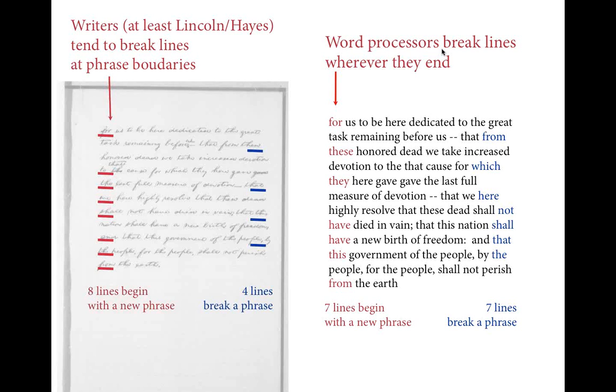So subconsciously or consciously, this writer tended to begin lines with the beginning of a phrase and in some way avoided interrupting phrases too often. There are some interruptions, but not as much as you would get if a word processor crossed the line the way word processors naturally do it, which is just a simple word wrap. If you take the same text and allow a word processor to process it with approximately the same margins, you'll have about 50% of the lines beginning with a new phrase and about 7 of them breaking a phrase. But it's kind of random whether or not a phrase gets broken or not. It happens in some cases. It doesn't happen in other cases.